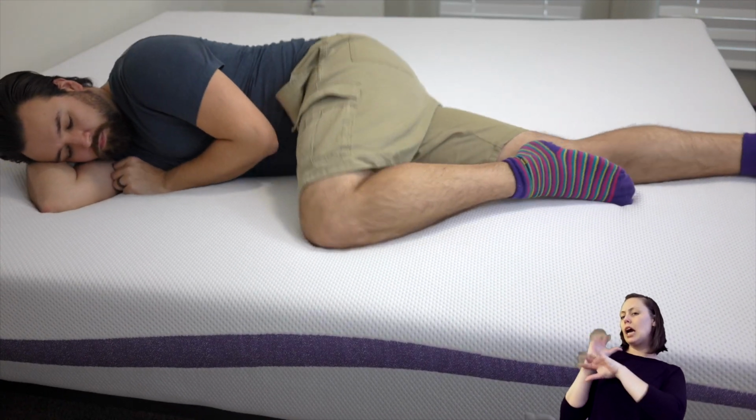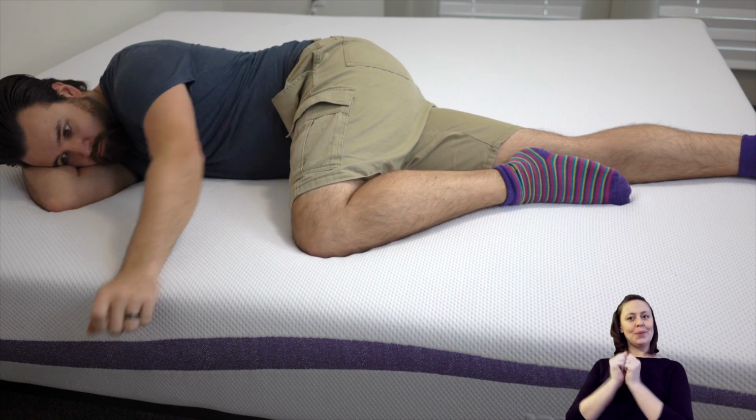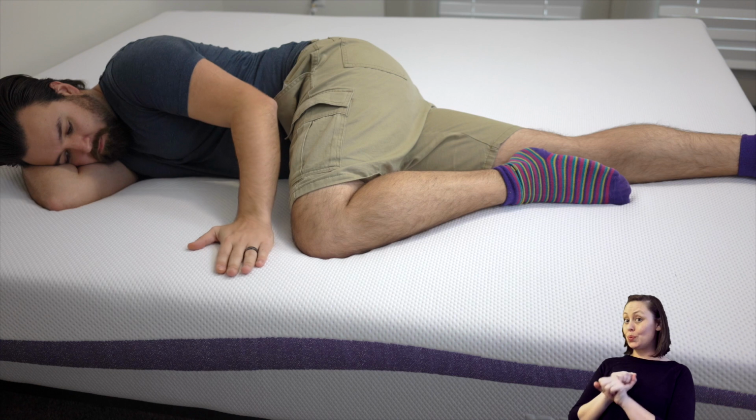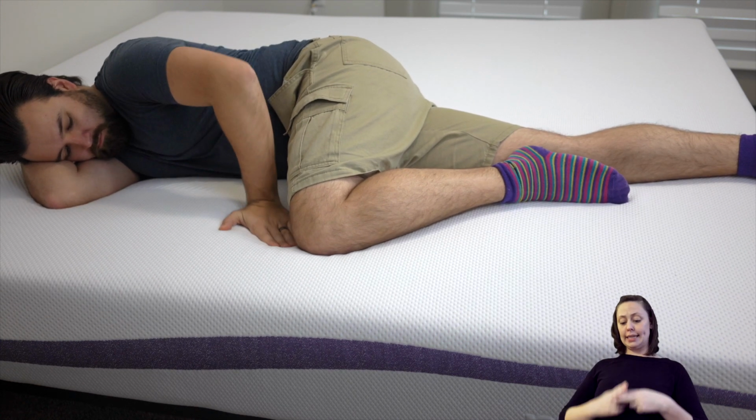So our perception of firmness is a little bit unique with Purple also. This is due to the unique way that the Purple grid collapses and bends to your body's weight. They call this column buckling. Overall, we felt that the Purple mattress was probably a medium firmness, which can be great for a variety of sleeping positions.